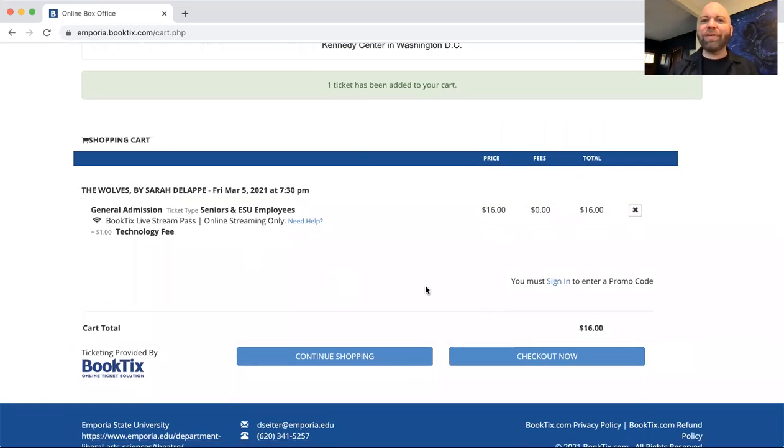Lo and behold, there it is. I have a cart with The Wolves for Friday, March 5th at 7:30 p.m. There is a $1 streaming fee that is from the company and not from us, but it makes this amazing technology able to sail into your homes.